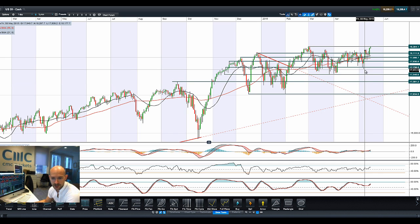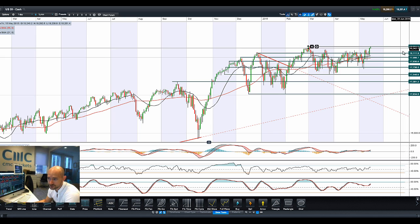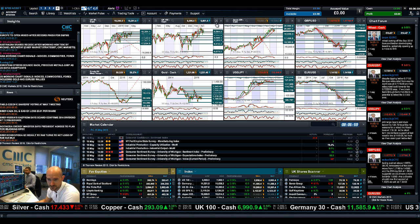So even if we do get weak economic data, that's just a signal that interest rates are going to stay ultra low for an even longer period of time, which will benefit US equities a little bit longer. So a break above 18,284 would be a fresh all-time high for the US 30, and that'd be a technical breakout, and that would provide a lot of other traders with an excuse to get involved in that market, but it's not happened as of yet.